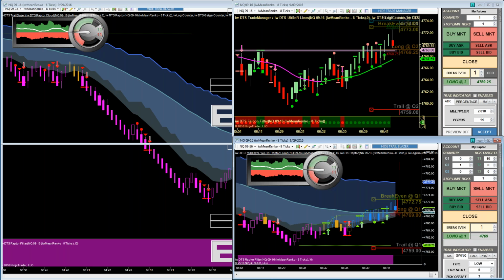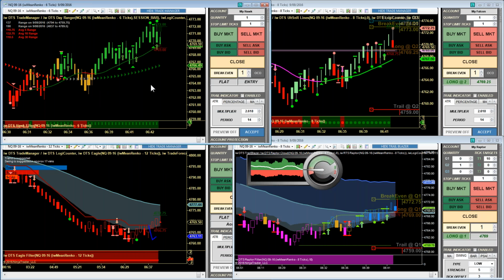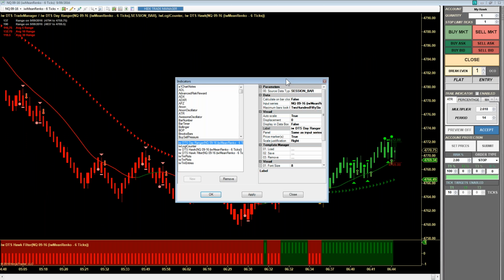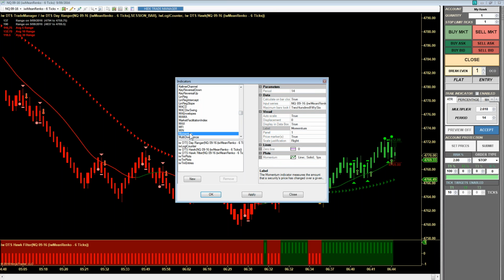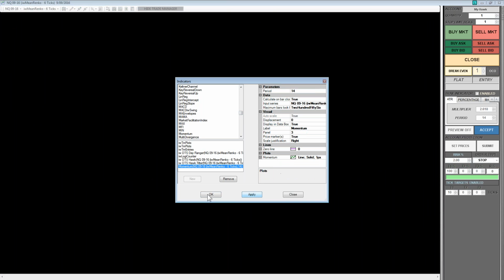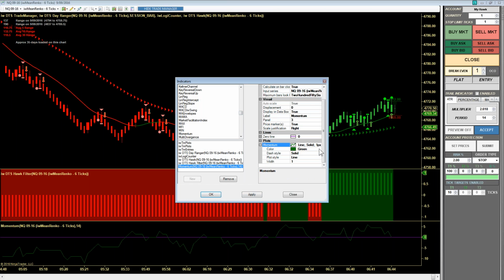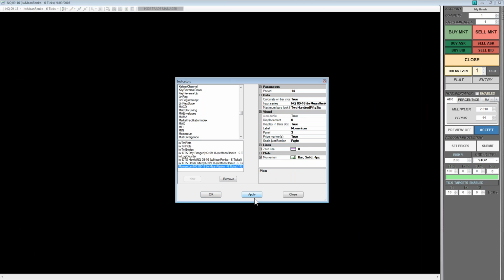Now, there are indicators that you can use, of course. Let's see, we don't have a trade here. Nice thing about DTS is that you can always pair it with another indicator. However, you really only want to do that if it's going to help you make a decision. Momentum, of course, is the simplest of the momentum indicators. And maybe we'll change that to a bar, make it a little bit easier to understand.